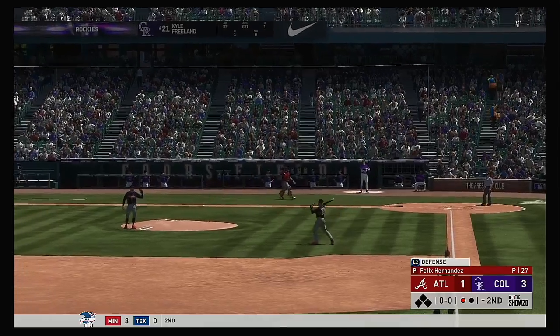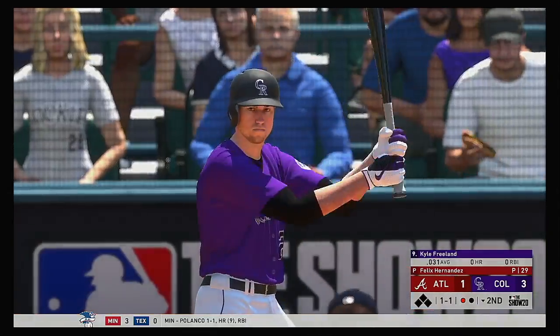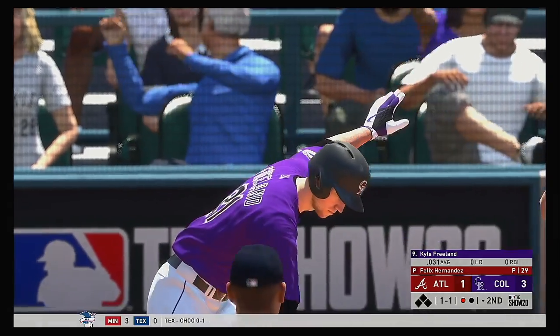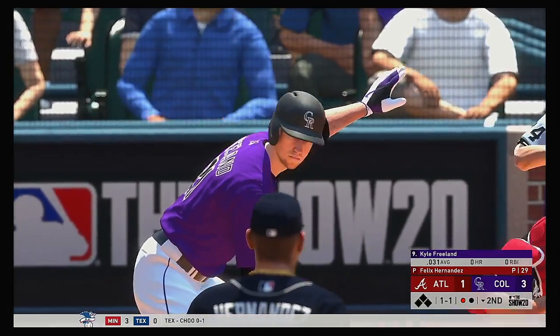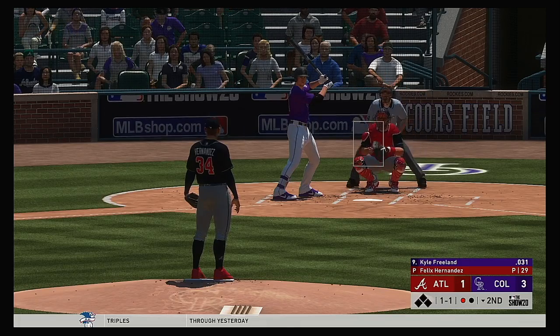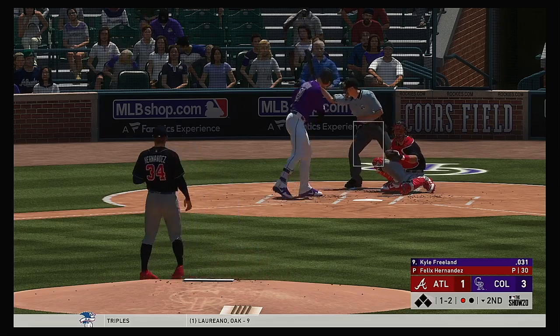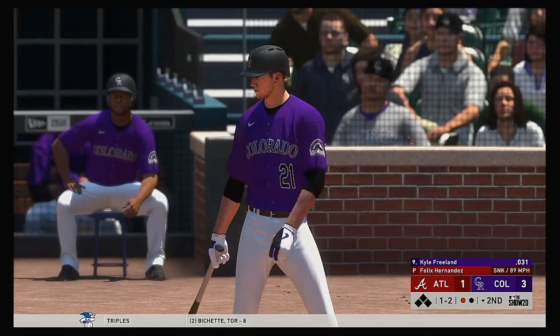Batting ninth, the pitcher, Kyle Freeland. So the bases are empty here with one away. Up next, the Denver area native pitcher Kyle Freeland. One out, nobody on. Rockies pitcher with a bat in his hands and a 1-2 count.